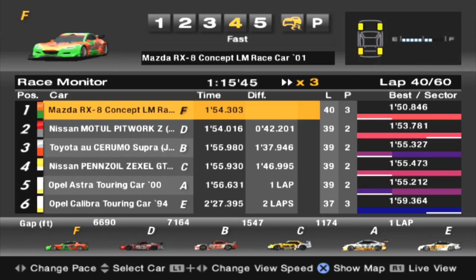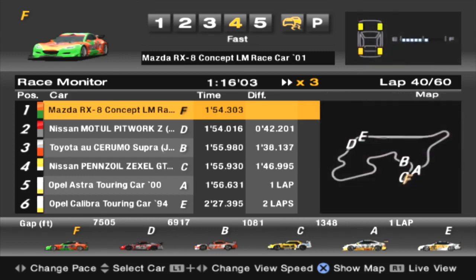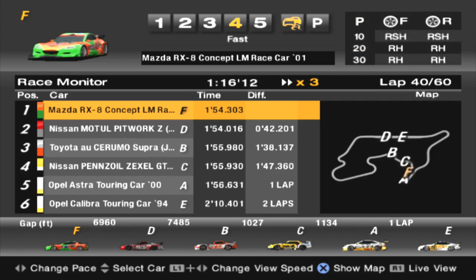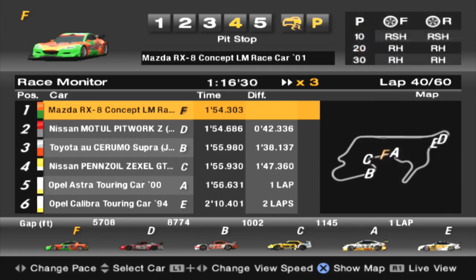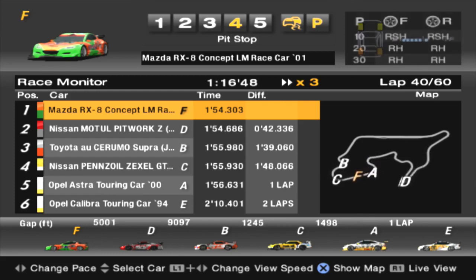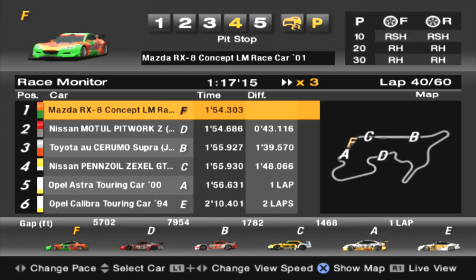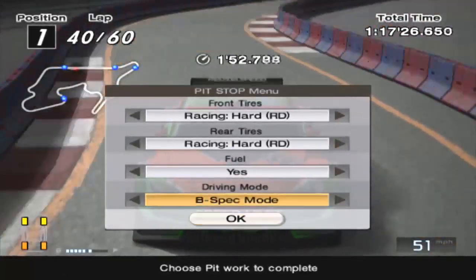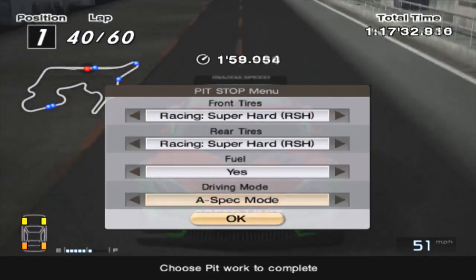Yep, and here's the lap where we're going to pit. So we got a 42-second lead on the multi pit work, so we shouldn't get passed. We should be alright, I think. And the Calibra's about to go down from the multi pit work for the 2nd lap. Hey, it might actually slow them down this time. I doubt it, though. And yes, we're going to use fuel, and I'm doing it. Alright, there we go.